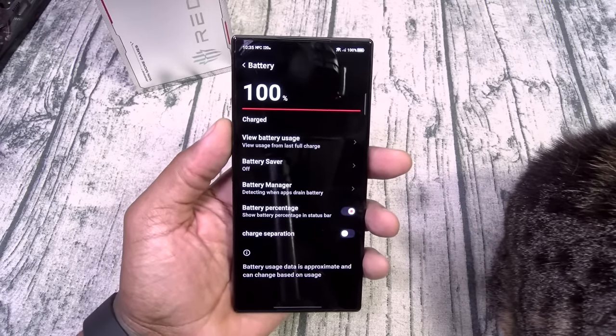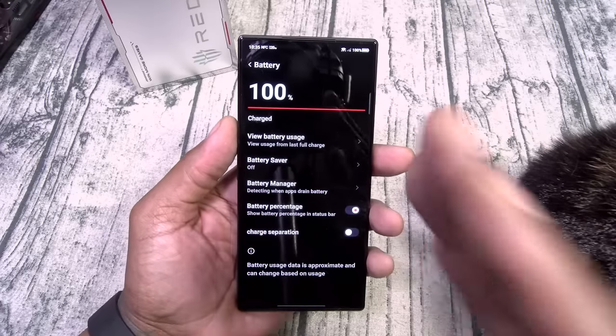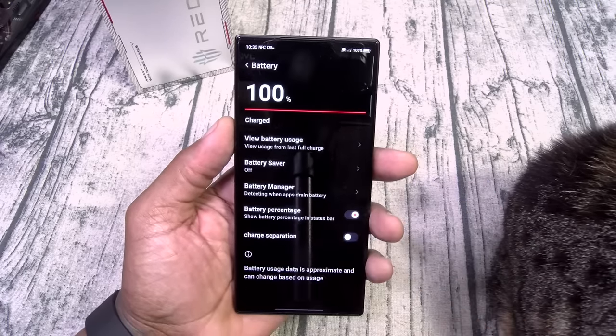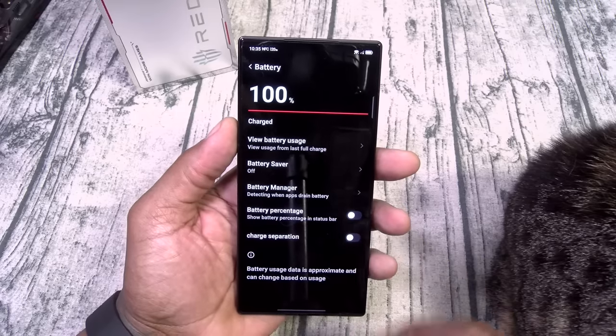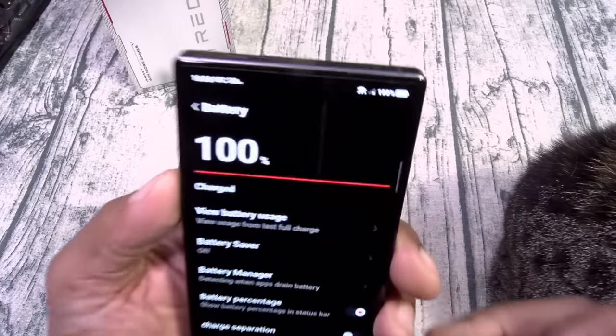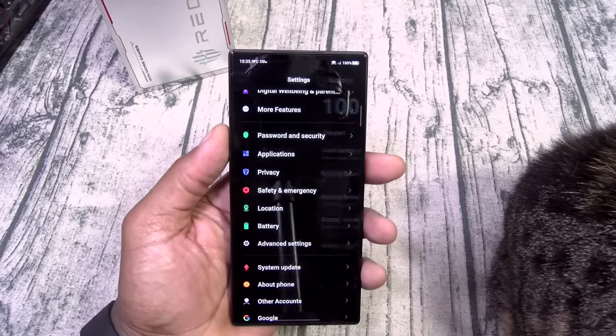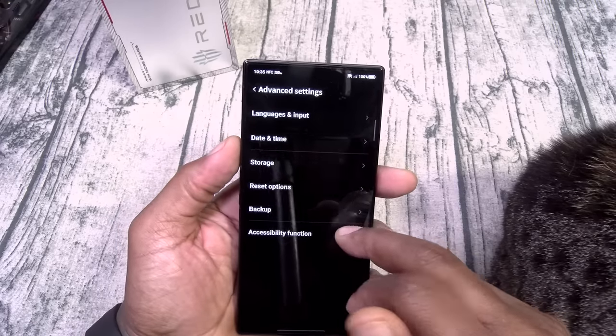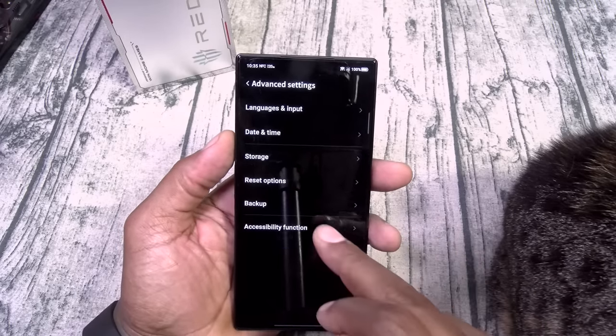6,000 milliamp battery. This is a beast. Okay, with 65 watt fast charge. Oh, matter of fact, let me see something real quick. Yeah, okay, battery percentage. If you want to, you don't have to have the battery percentage. Mine is on 100%. Okay, let's go ahead and leave that on. Advanced settings. Okay, nothing to really see there. Oh, matter of fact, I do want to show y'all one thing.